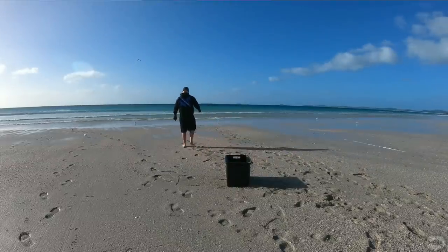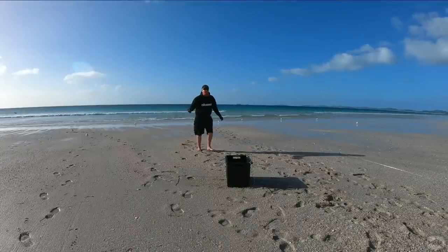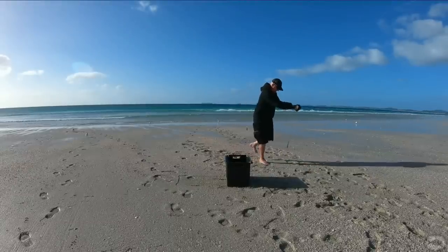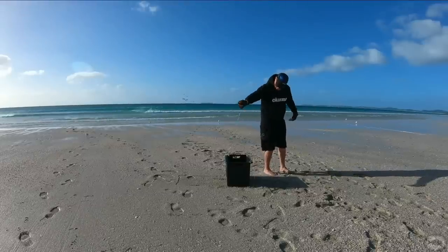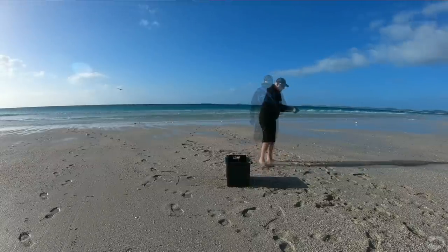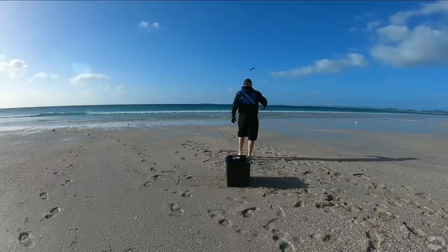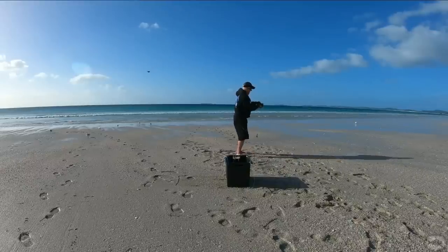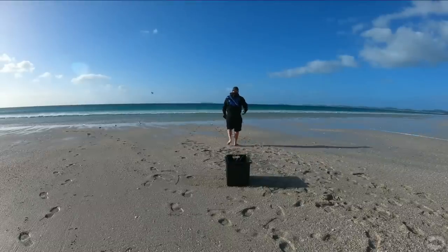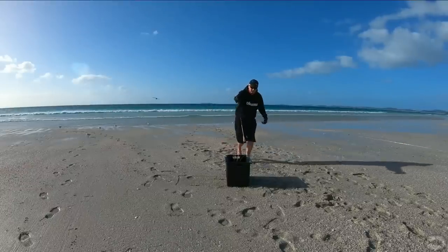Looks pretty dry. And most of the baits are still there. That'll sink it. Looks very dry. I can see one more fish there. I'm trying to think, is it a cowboy? No, snapper.